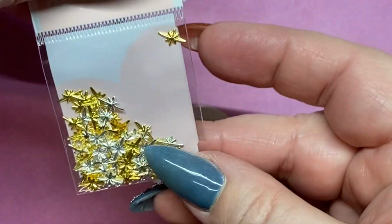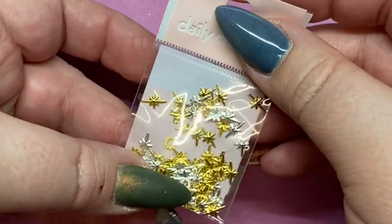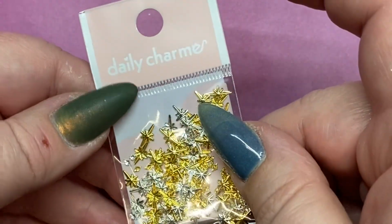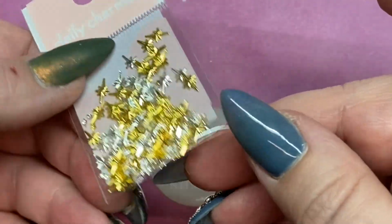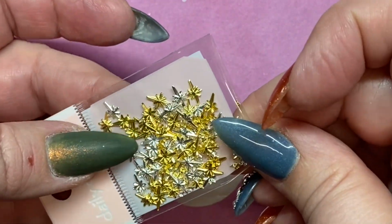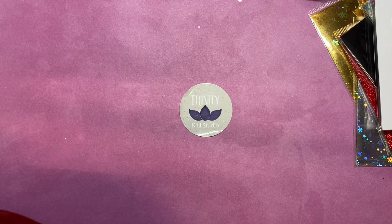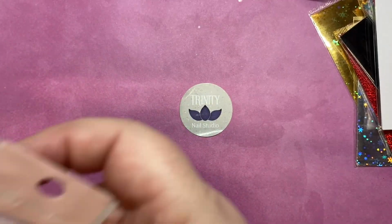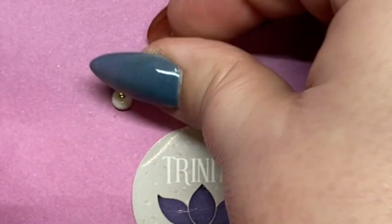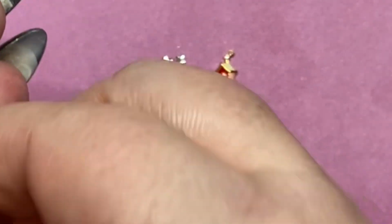And then these are cool. Some really pretty stars. These would be great for Christmas or Hanukkah nails. Oh, there's different kinds too. There's some little tiny stars as well. Very, very cool. Awesome. Is there more in here still? Oh my God, one more thing. Oh, so we've got some holiday charms here. Snowman, snowflake. Obviously, why am I explaining to you what they are? You can see what they are.